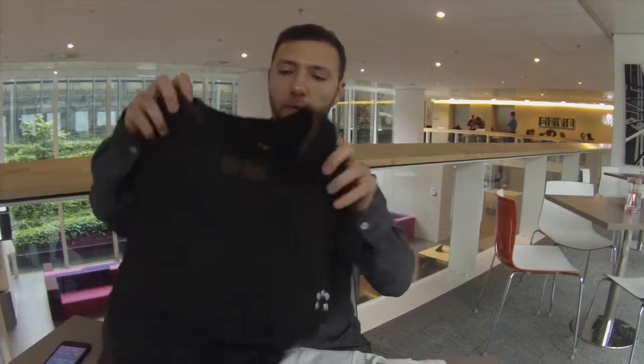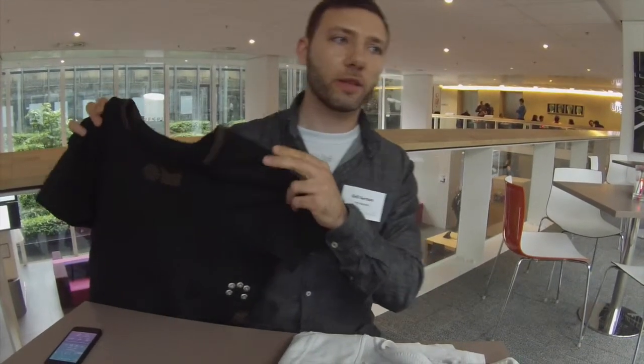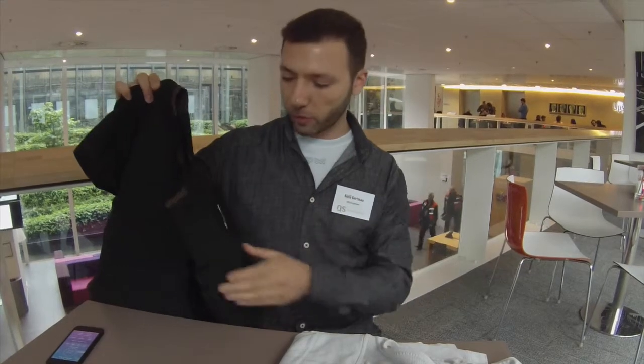And how does that work exactly? Are there any sensors in the shirts, or do I need an app, or do I need both? So you actually need both, and I can show the shirt. This is one of the models that we have. This is the t-shirt model, and we have several different ones. Some of them have long sleeves, some of them have short sleeves like that. They come in different colors.